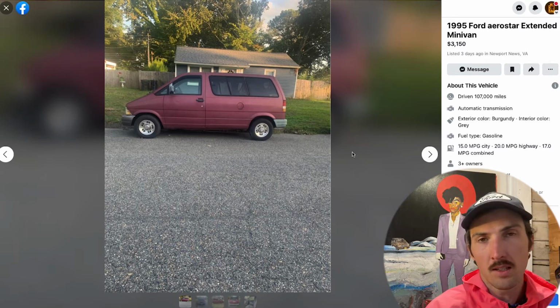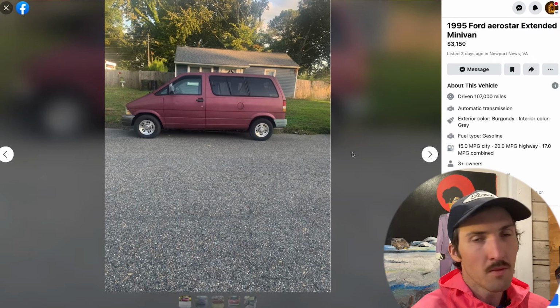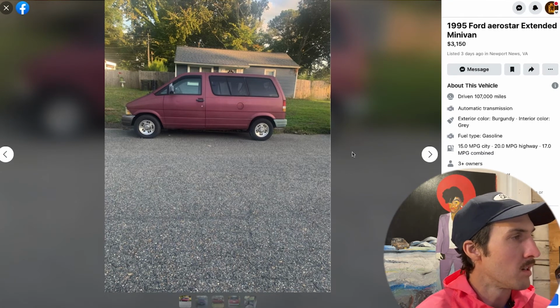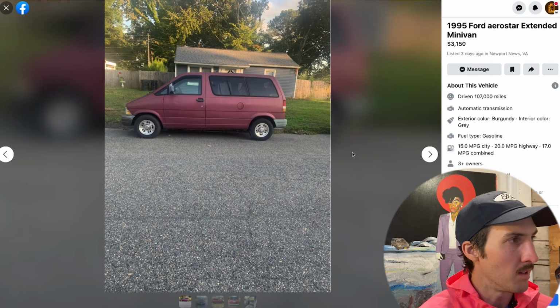And by the way, taking a dip a little bit south here, we were doing a lot of Midwest stuff, but I do love the town of Newport News, Virginia. I don't know that much about it, but I like the name quite a bit, so perhaps I should visit there. And if you are the owner of this vehicle, then maybe get in touch.